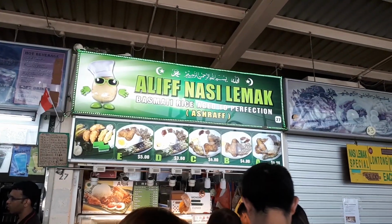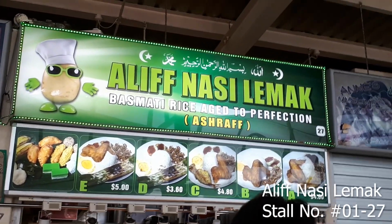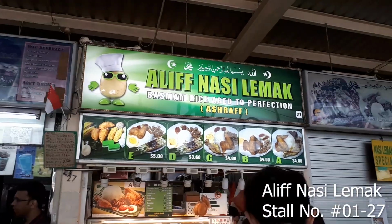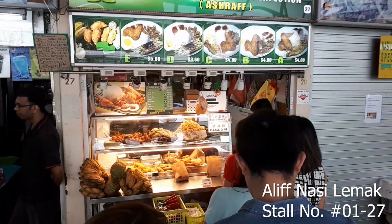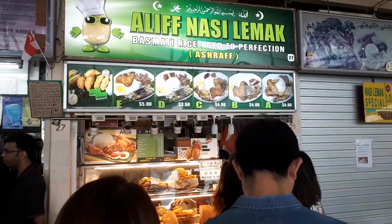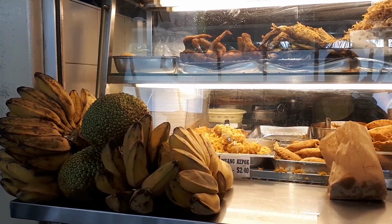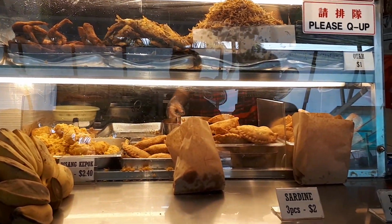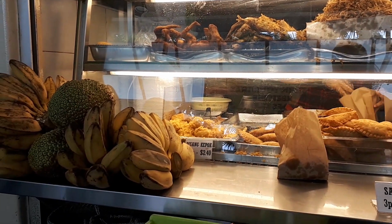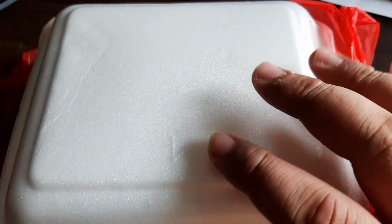And the last item we're eating today is from this shop called Aliff Nasi Lemak, and here they sell Nasi Lemak and also deep fried Malay snacks. So at the top there at the menu, you can actually see the sets they offer, or you can actually order additional items, but they will charge you accordingly. So at the bottom there is the deep fried Malay snacks, like curry puff and other deep fried items, and then you also have banana and cempedak, which are local foods.